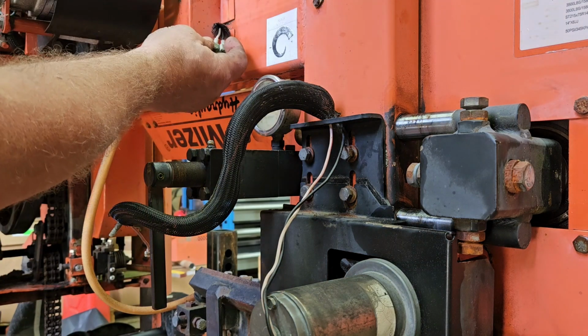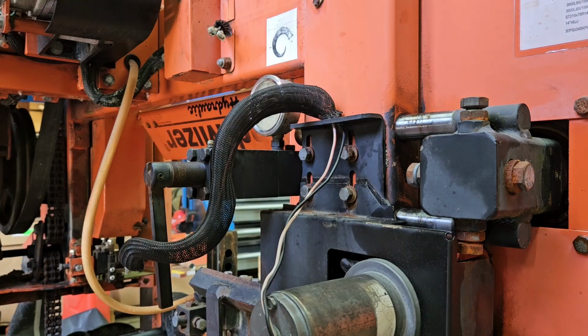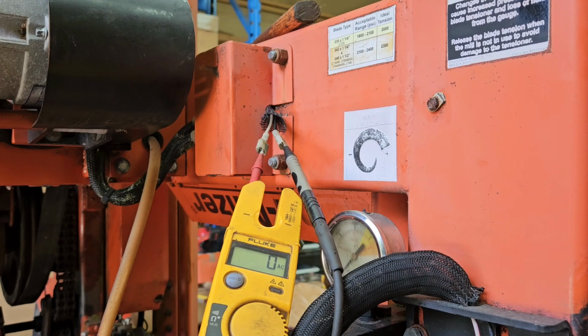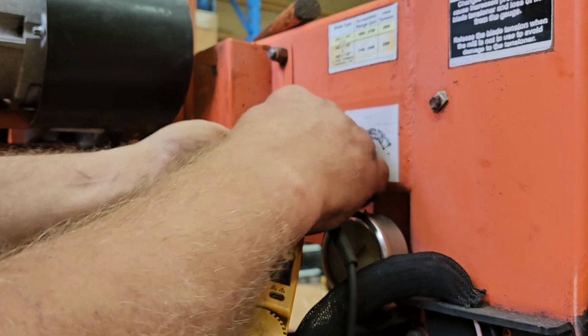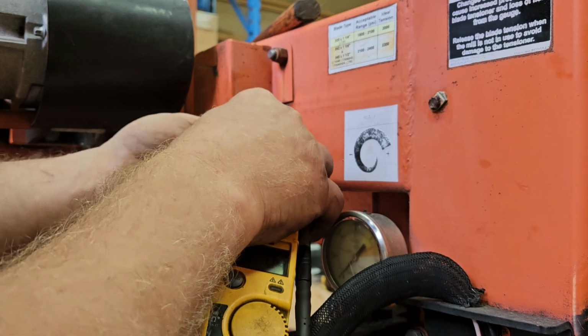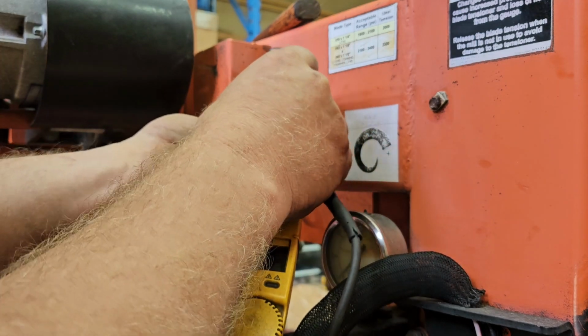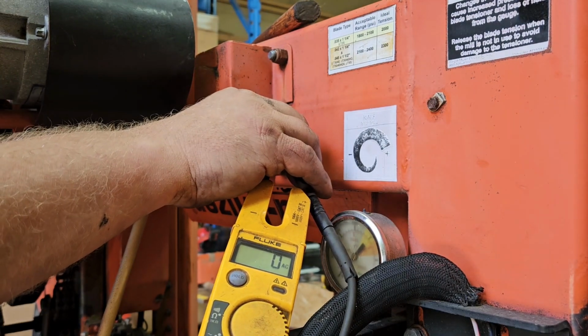So what we're going to do is just check and see if we've got voltage to here, and if we don't, then we'll go see where it is and where it isn't. I can't do this with both hands, but you guys can see the voltmeter. I'm just going to hit the toggle switch and see if we get 12 volts. Oh, I can't see it. I thought we got nothing. It's coming from the switch. Make sure we have a good connection here. Nothing.